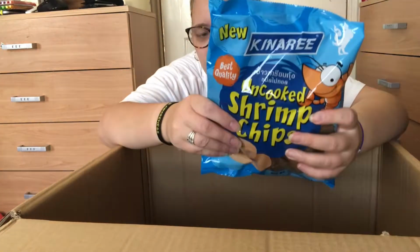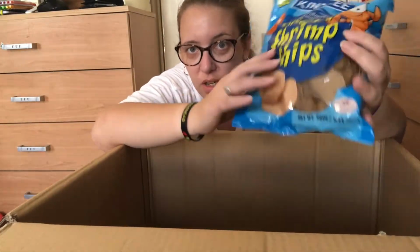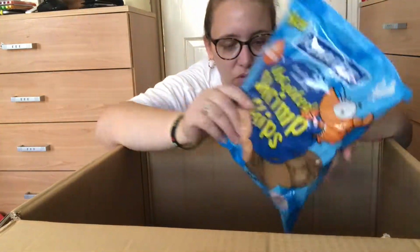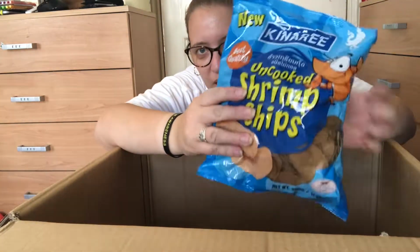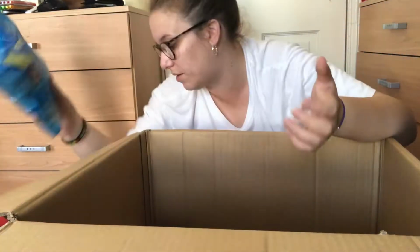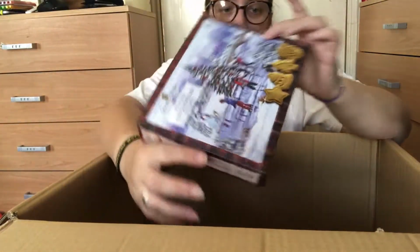Next up we have a big bag of Kinnery cooked shrimp chips. What these are essentially are prawn crackers that you cook yourselves. You heat up some oil in a pan and drop these in and they cook themselves. This bag, as huge as it is, it's really heavy actually. It's a 500-gram bag, cost me 50p. They are going to go nice with a bit of nasi goreng or a stir fry or something like that. So yep, love that.